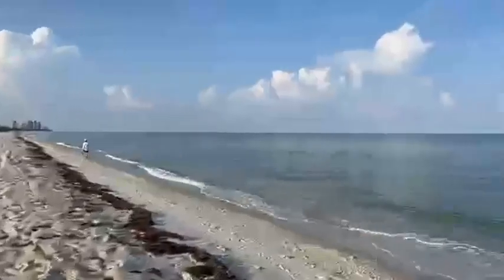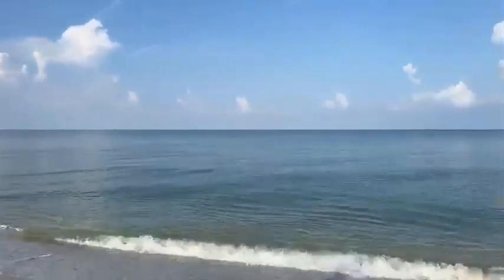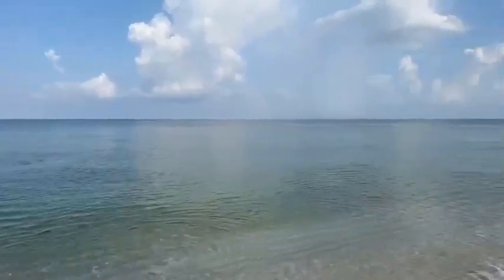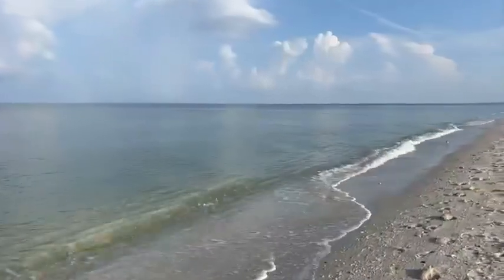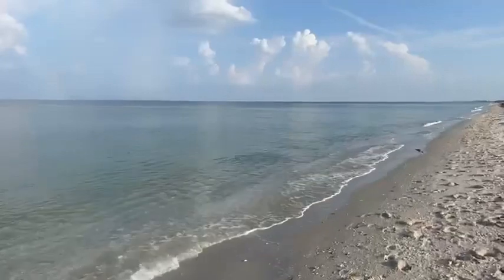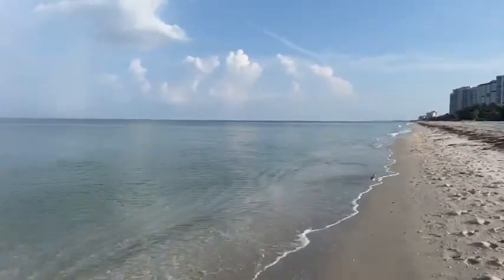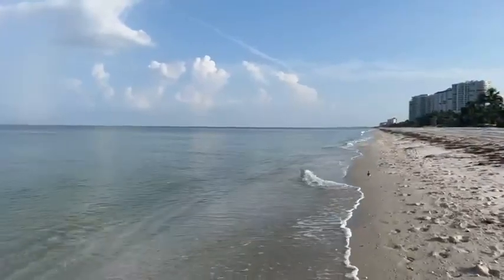A humid 82 degrees right now. The tide's coming in. Water temperatures around 90. It's between 90 and 92. It's warm. Warm water.